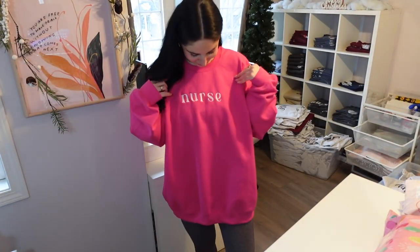Also, I'll do a fit check really quickly because I just love my outfit right now. This is a sweater that had an imperfection with it that I took off from selling. So naturally I took it for myself. I'll only do that if it's a size that I like wearing and if it's an item that I've really wanted but I don't want to take out of my shop. I took the pink one for myself.